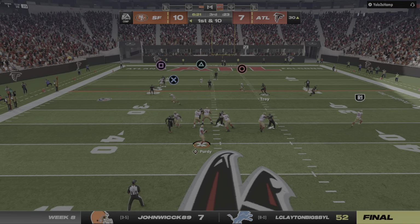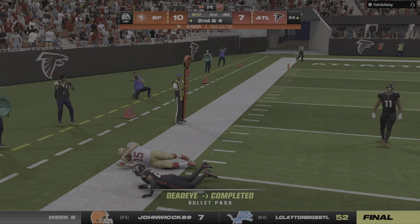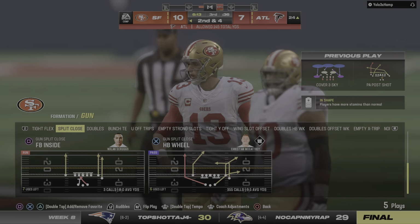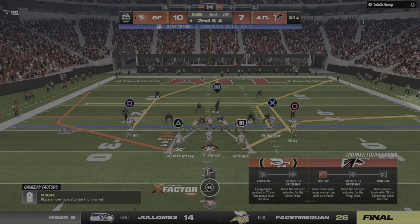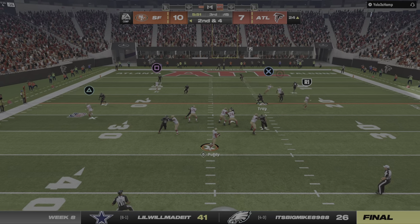Back to throw, Purdy. And it's a short one here, complete to his tight end. And that's good for a gain of 6, and it's 2nd down. That's a staple of this offense. Drag route to the tight end. Yeah, he was unable to use his size to break off much more yardage after the catch, but still an effective gain nonetheless.